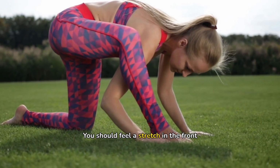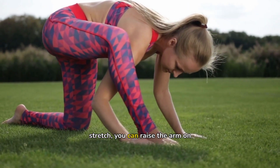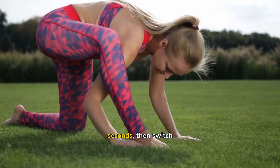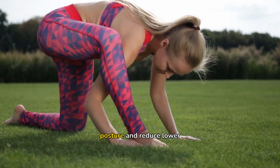You should feel a stretch in the front of your hip on the kneeling leg. For a deeper stretch, you can raise the arm on the same side as your back leg. Hold this position for 20-30 seconds, then switch sides. This stretch can really help improve your posture and reduce lower back pain.